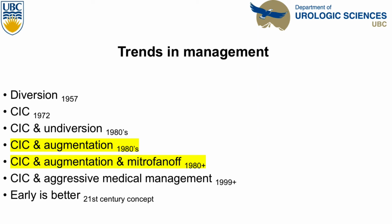I highlighted in yellow CIC, augment and Mitrofanoff, as these are the patients that are now in their adult age and are likely to show up in the emergency department or adult urologist offices, from the 1980s and early 90s.